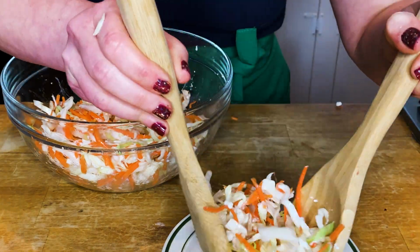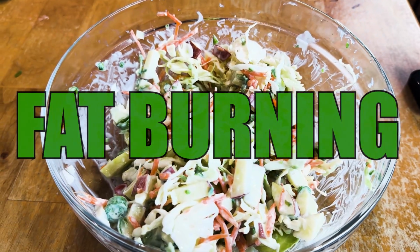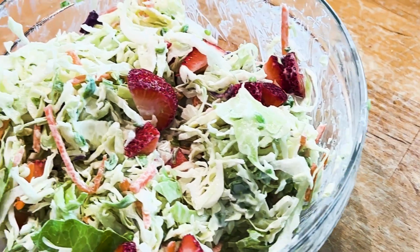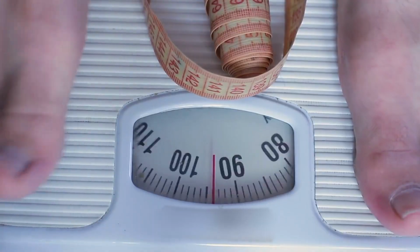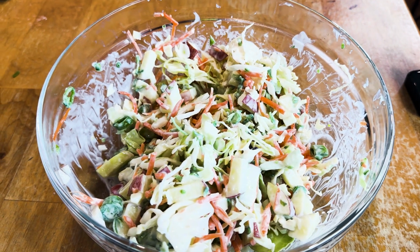I am so excited to share with you not one, not two, but 3 fat-burning salads to beat prediabetes and boost your health. I'm Dietitian Shelly, and if you are tired of struggling with extra pounds and high blood sugar levels, these salads are what you need to turn things around. I cannot wait to show you how to make this.